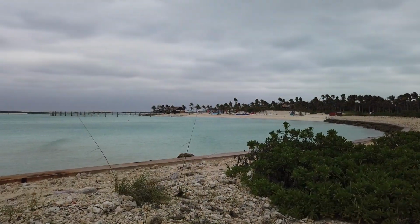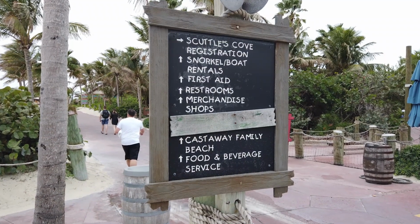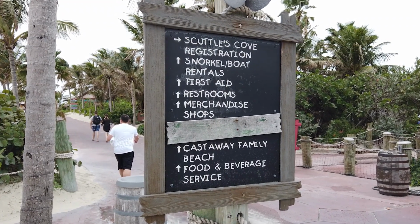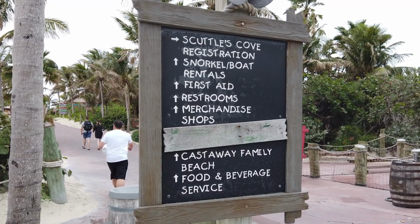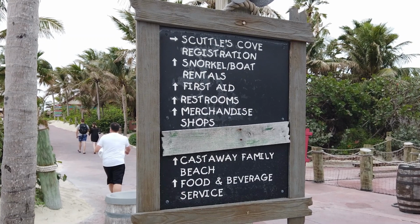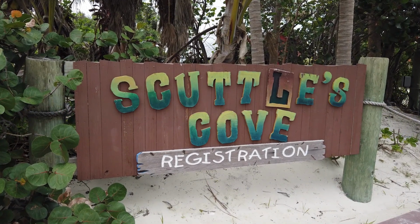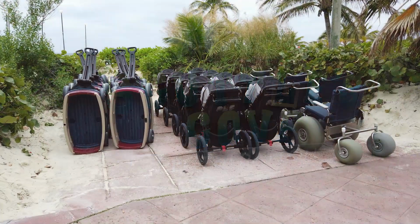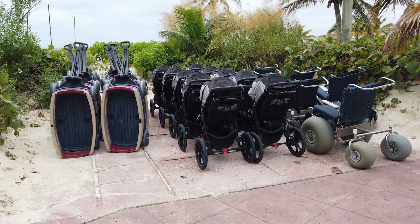As you get closer to the island's beaches and attractions, a sign points the way to many points of interest. Scuttles Cove, which is the complimentary island home of the ship's kids program, is located immediately to the right. Check-in and check-out for the program work similar to the onboard program. Nearby, complimentary wagons, strollers, and beach wheelchairs are available.